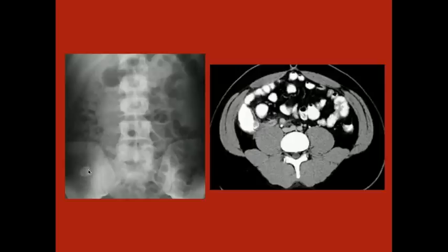And this is how the USMLE will give it to you if they want to show you a fecalith, because they just want you to know that a fecalith is associated with appendicitis. But in real life, you'll probably never see a fecalith this big. But if you look close enough, you should be able to find it.